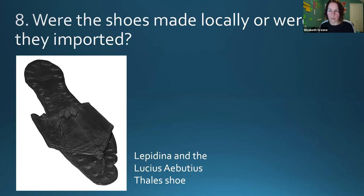We don't, however, have tanneries. It looks like so far, anyway, that the hides are coming in from elsewhere. We have the tablets that talk about hides coming into the fort. Who knows? Someday we could find a tannery outside of the fort, probably out in the field, but we have not had that sort of thing so far. And if Carol van Driel-Murray's on here, she'll be saying they're very hard to find. They are elusive, I believe, is the title of one of the most recent books about it. There's a book on tanneries from, I think, 2016.